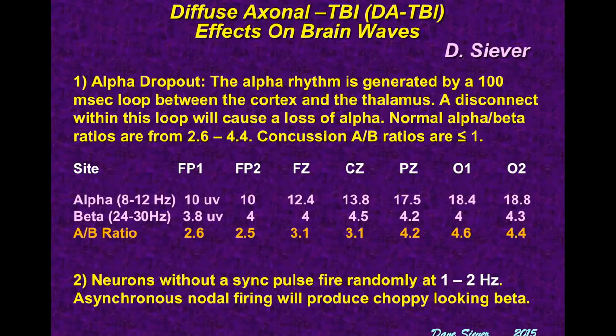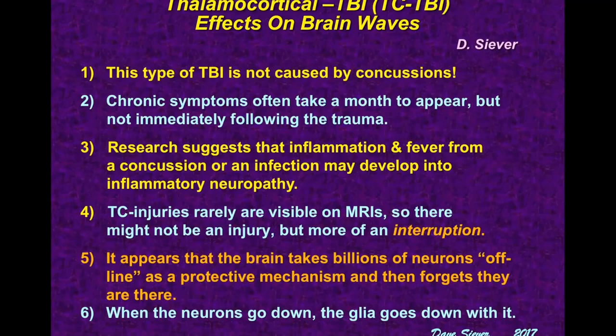Now, neurons get a sync pulse from the thalamus. When the thalamus gets disconnected, neurons no longer have a sync pulse, and they will start to fire randomly on their own, which we will see in a moment. So, let's just review a little bit.